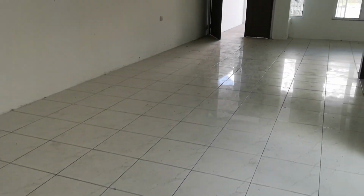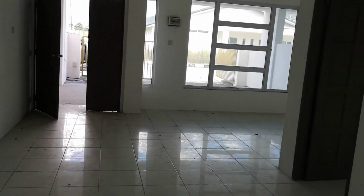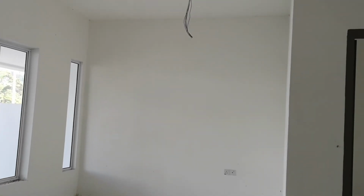Okay, so when you see outside, it's quite a big, huge space. This is the dining area. Probably you have your fridge or TV here. Okay, so that's the living room area. So now I bring you to see the third room.